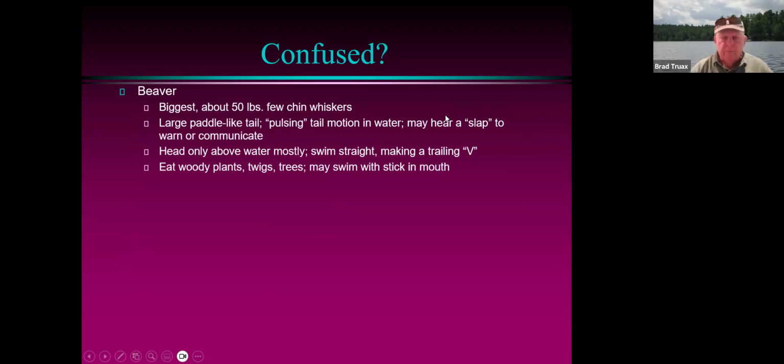When they swim, usually their head is only above the water, and they tend to swim in a straight line. So you'll see a trailing V in the water behind them. And the beavers eat woody plants, twigs, and trees. So sometimes you'll see them swimming with a stick or some sort of wood in their mouth.